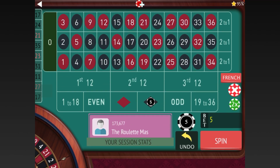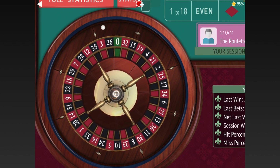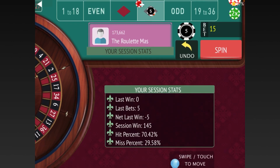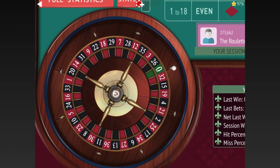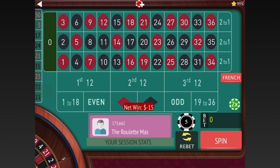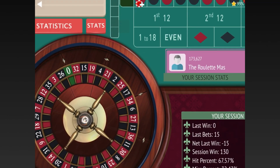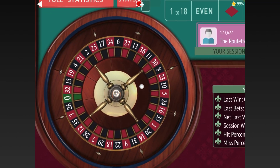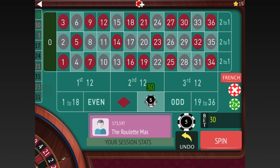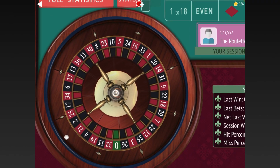All right. Okay, so we'll double the 10 and add 5 to 15. Okay, and now we're going to double to 30 and add 5 to make it a $35 bet. Okay, and we lost, so now we're going to double and go from 35 to 70 and then add 5, which is 75. And the trend is starting to change a little bit here. Let's try that though, and see if we can get a win.